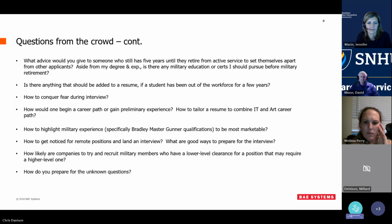How likely are companies to try and recruit military members who have a lower level clearance? We like to bring them in with the level that we're looking for. But if it requires a top secret and you have a secret, we know that that's going to push out 3 to 4 months waiting for you to get that clearance. However, many times the job description will say must be eligible to upgrade to top secret, something like that. So the company plans to have you do other things while your investigation's being done.